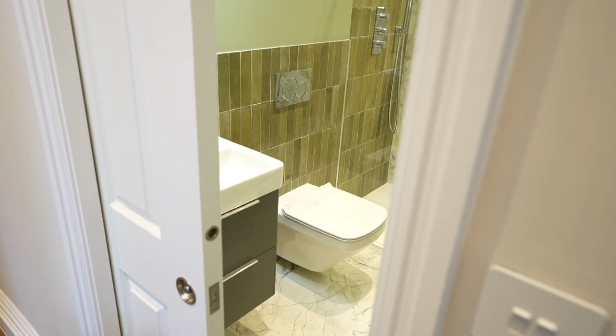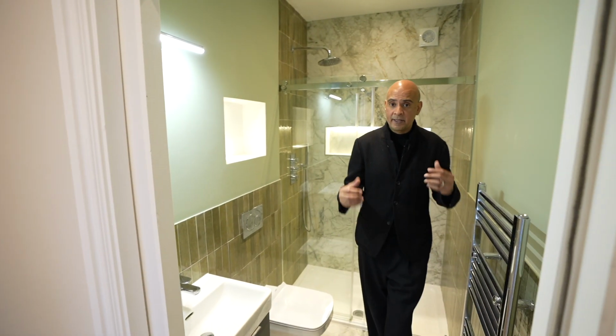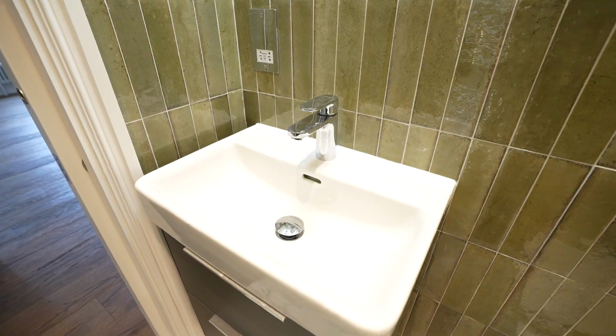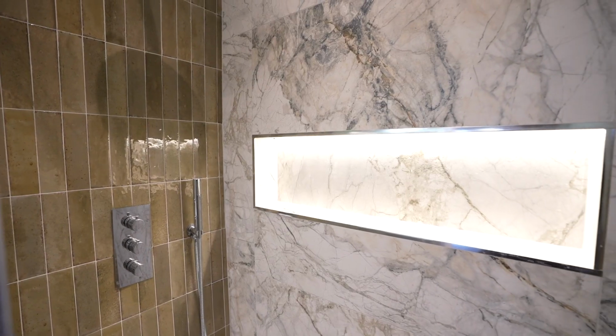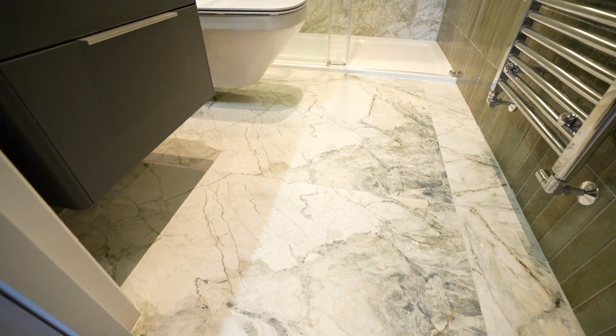Let's take a look at a shower room and a master bedroom and an ensuite that you're absolutely going to love. Let's go. Half landing on the right hand side, we've got a primary bedroom, but before we go in that, let's have a look at the shower room specifically for the bedroom below. What we've got in here is a shower, we've got a basin, we've got a toilet, and we've got these really special tiles that's really set this bathroom alight.